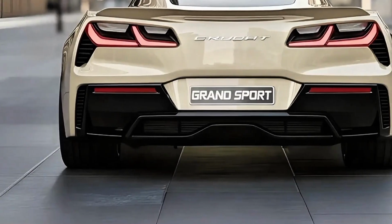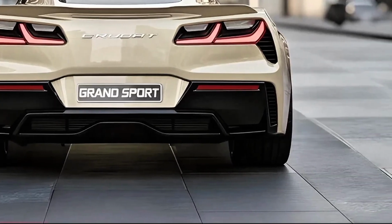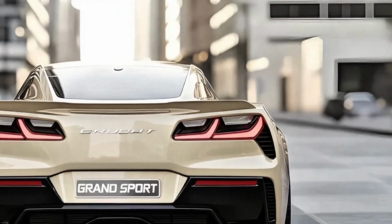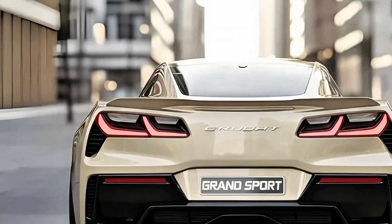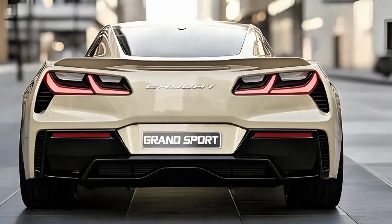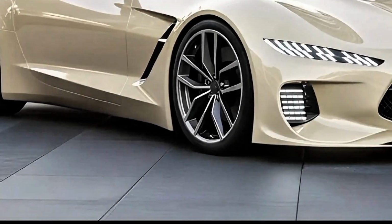You can't talk about the Grand Sport without mentioning its heart. A naturally aspirated 6.2-liter LT2 V8 engine, paired with a dual-clutch transmission that snaps through gears faster than a blink. But this year, Chevy went a step further. They tuned it to deliver more than 525 horsepower and 490 lb-ft of torque, with revised intake manifolds and lightweight pistons for better rev response.